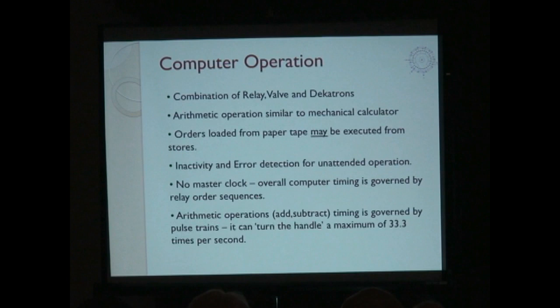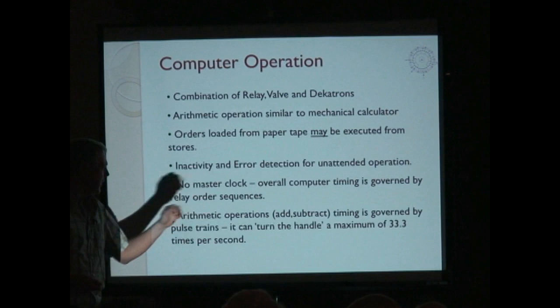Arithmetic operations are governed by the pulse generator. What there is, basically, is quite a complex valve circuit, which uses a Dekatron tube as well, to produce trains of pulses. I'll talk a little more about how Dekatrons work shortly, hopefully without getting too heavily technical. But judging by the size of the mark space of these pulse trains, it's a bit like turning the handle on the hand crank calculator 33.3 times per second maximum.